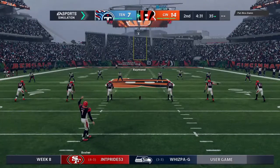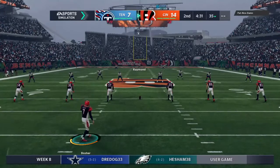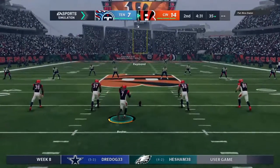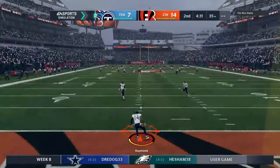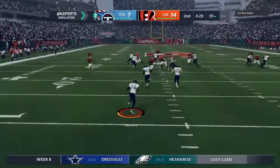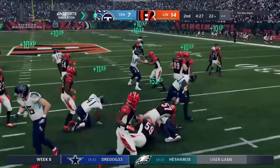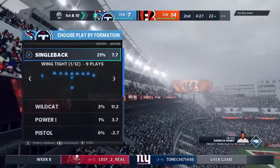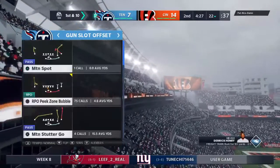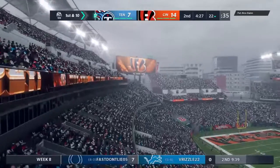Set to kick off. Now after the touchdown, it's Bosher to kick it away. And he's up past the 20 to the 22-yard line. Raymond on the return. The Titans take over 1st and 10 at their own 22-yard line.